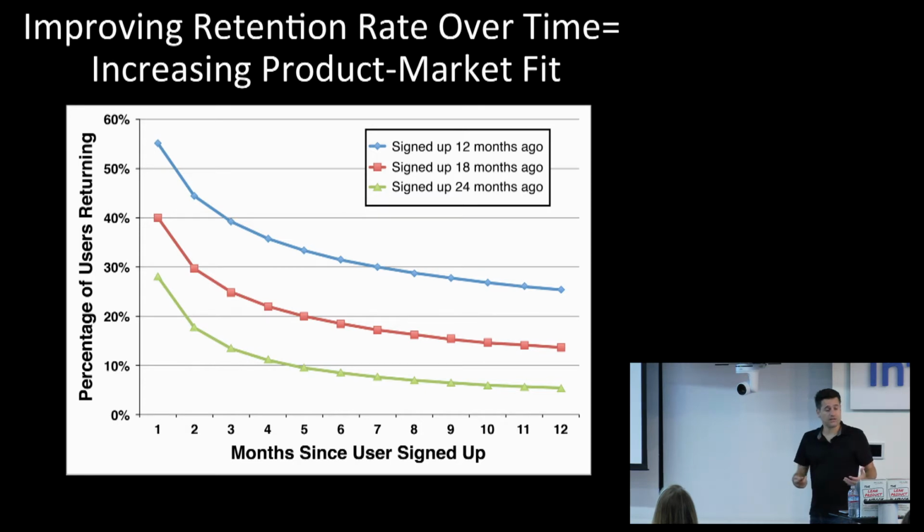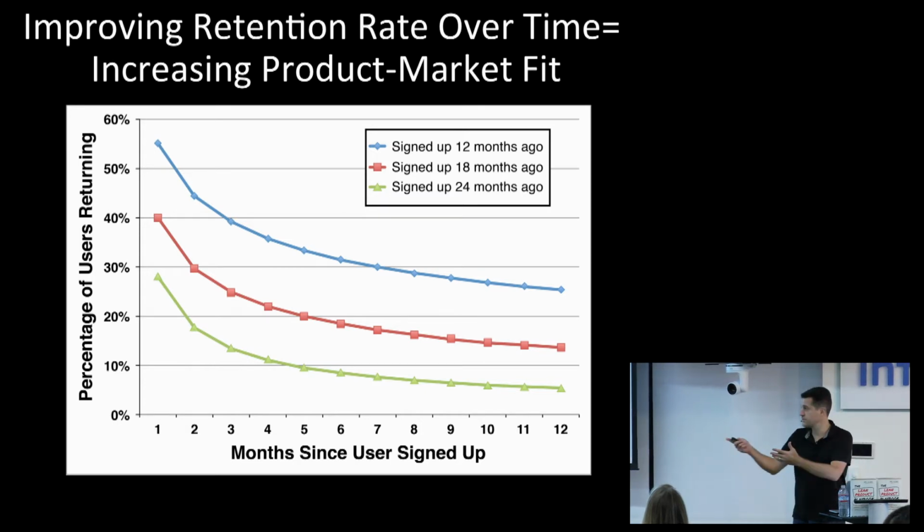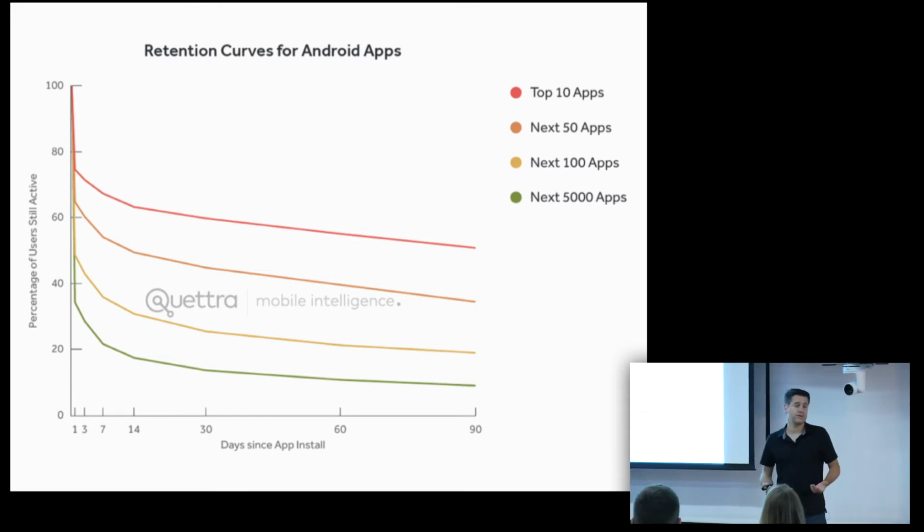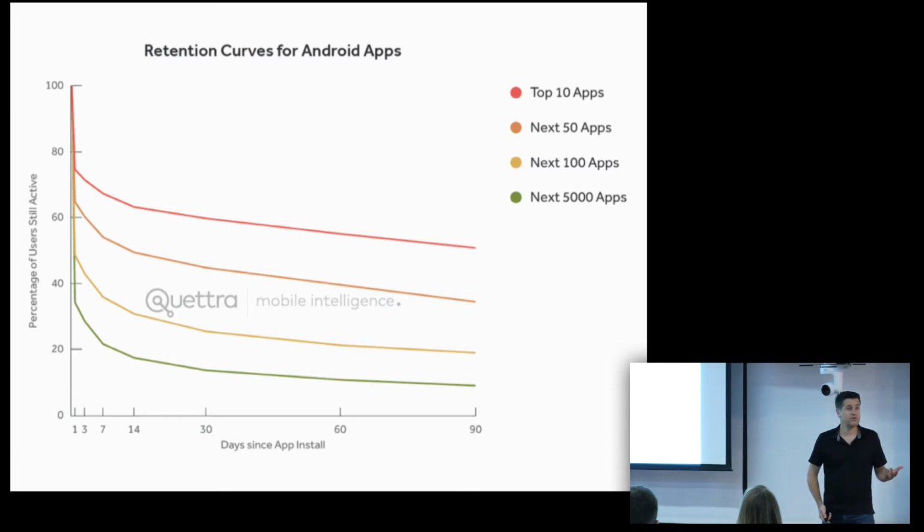And to back this up with real empirical data, to get to your question, John, here's real data from the Android App Store. And the cohorts that they did here is they took, all right, let's take the top 10 apps and put them in a cohort. Let's take the next 50 and put them in a cohort, next 100, next 5,000. You can see it proves out exactly what I'm saying.